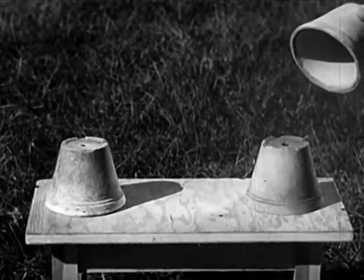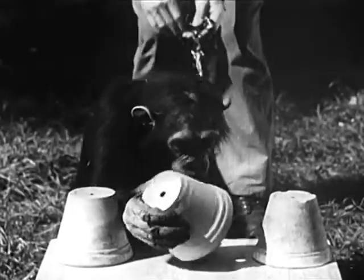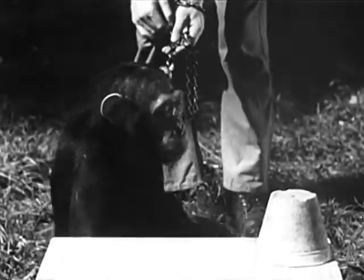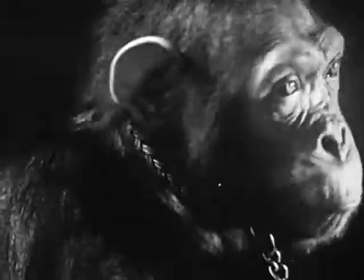Uh-oh, what goes on? Why, the professor, the old Mino, has put a wad of paper under there. Now the keeper leads him back to the bench where he saw the pear hidden. Uh-oh, and he pulls up the right jar. So what does he get? Just a no-good wad of paper. Well, he looks under those other jars. He knew there was a piece of fruit around there somewhere.